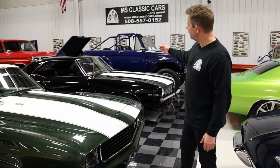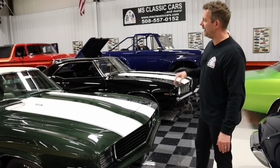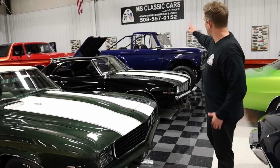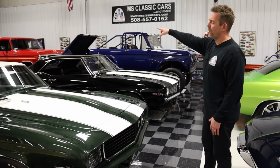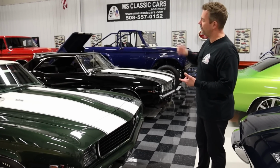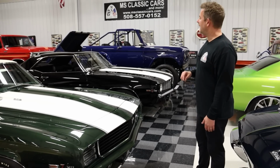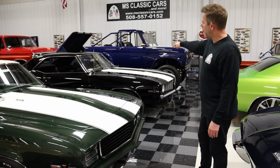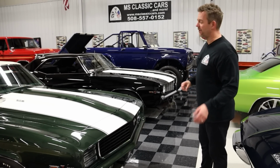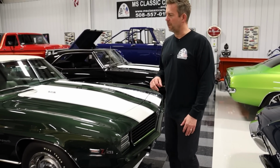So to have a black Z28 followed by a Rally Sport Z28, that car, by the way, the Bronco over there, the red one, I didn't mention this. The red one is actually selling on Friday. The blue one there is actually selling on Friday. This black car here, the Z28, is selling on Saturday, and this car is actually selling on Friday. I just forgot to mention that as we're going through.